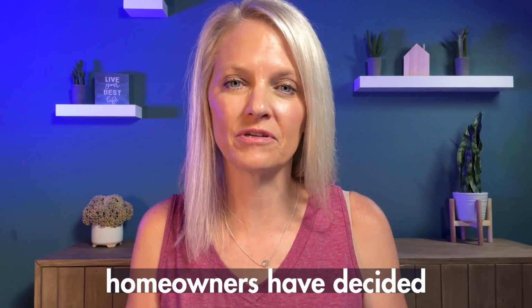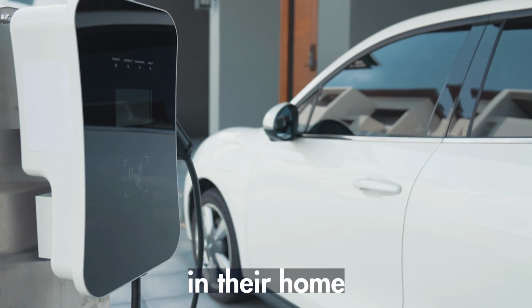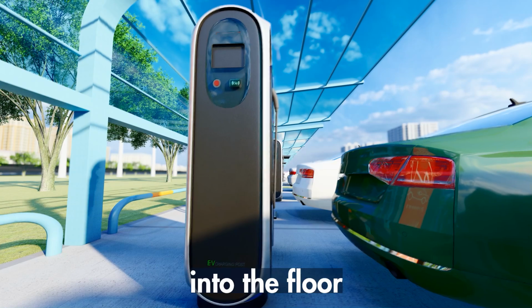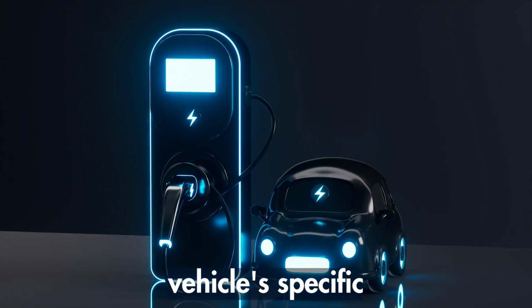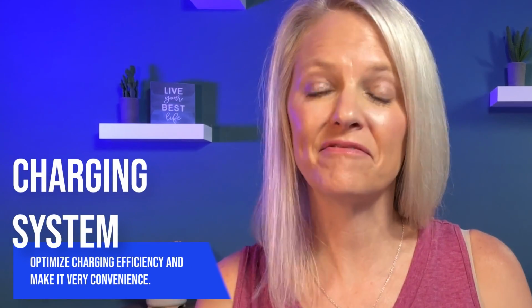Many luxury homeowners have decided to make these state-of-the-art charging stations more discreet in their home and integrate them more into the design. Some have even concealed their charging stations where they retract into the floor or into the wall. And now imagine a charging station that anticipates your arrival and adjusts itself to accommodate your vehicle's specific charging needs. These intelligent charging systems optimize charging efficiency and make it very convenient.